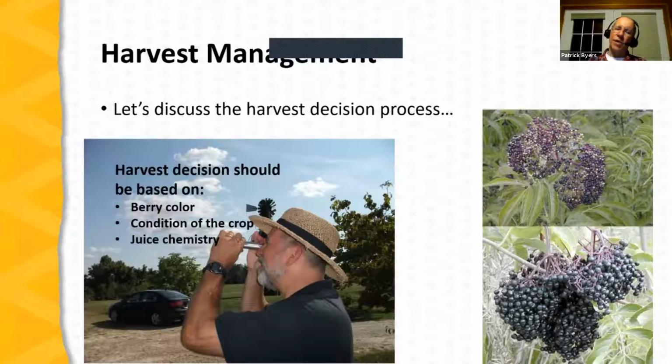Looking at these two side-by-side pictures, the upper picture shows an elderberry cluster with green berries, and this obviously would not be a point at which you want to harvest. In the lower picture, all the berries are nicely colored. This is historically or traditionally the point where we would harvest.